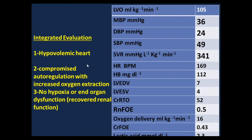So it is very clear that the infant is hypovolemic. It is very clear that this infant has compromised autoregulation with increased oxygen extraction. No hypoxia or end organ dysfunction at this time. And we are expecting that the renal function can be recovered because it's still extracting a lot of oxygen, and the anuria is just to compensate for the depleted intravascular volume. So what's your recommendation in this case?